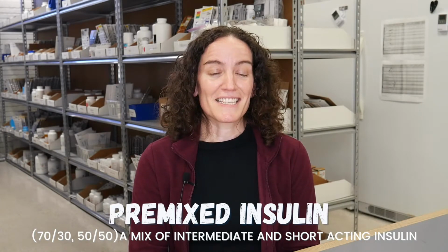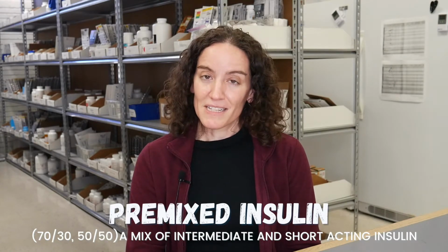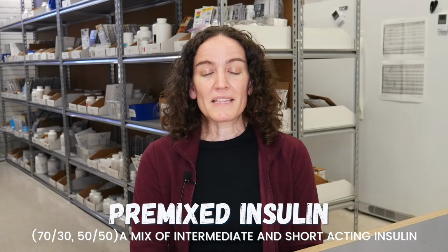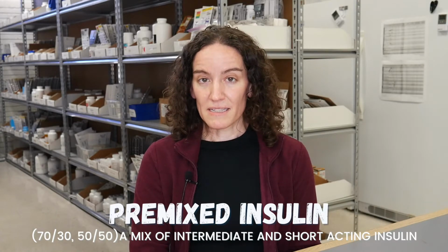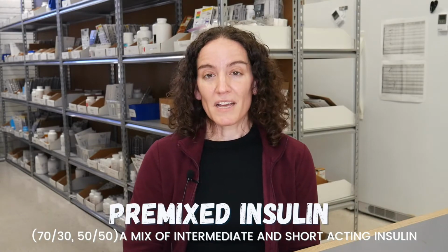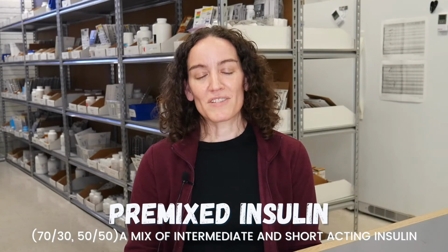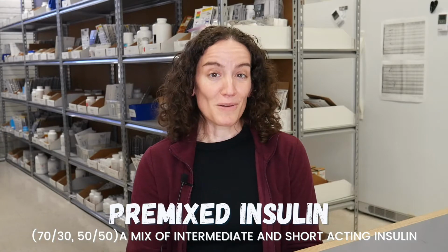There are also some mixtures of insulin, so you may have heard of these. There's 70-30 or 50-50, but these are mixes of insulin that are pre-mixed so that you don't have to mix the insulin yourself. These are usually a combination of an intermediate acting insulin and a short acting insulin. So it's something that you would take maybe twice a day with meals, and the longer acting insulin provides some coverage for the base part of your regimen over the course of the day, and then the shorter acting component covers you for the meal that you're about to eat.